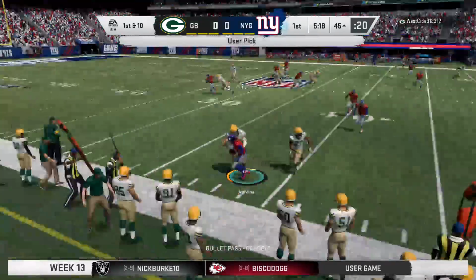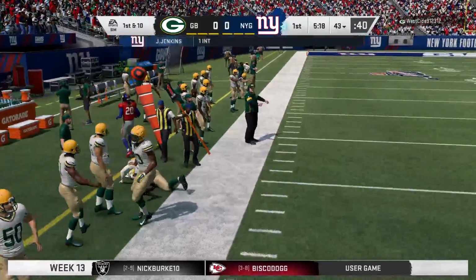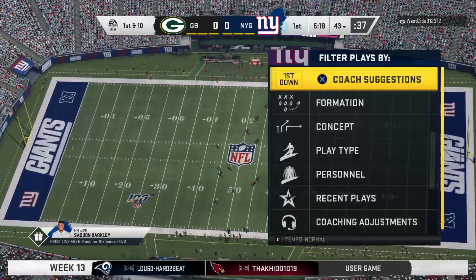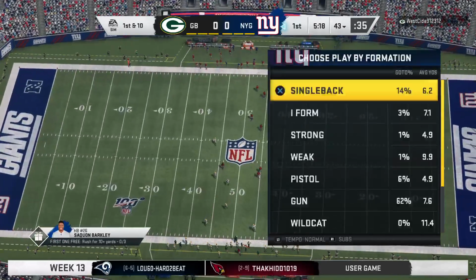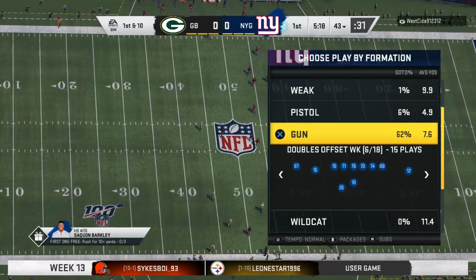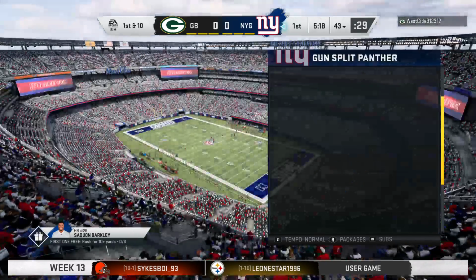Here's Rodgers. Certainly not how they envisioned ending their opening drive here in the first quarter. Too many ones in this play. First quarter, first drive, first interception thrown. And that last one, that hurts.